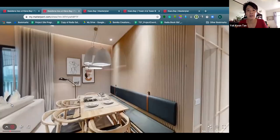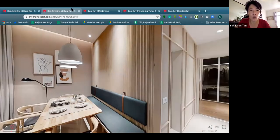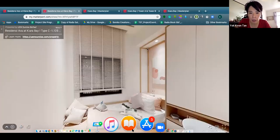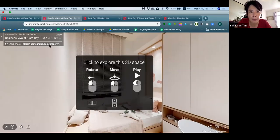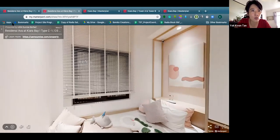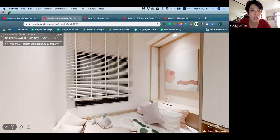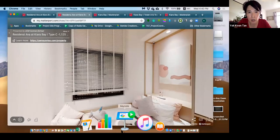Okay, so can you see, these are the plans that we are talking about. Wait, let me go back to my slide. I don't know how to go back to my slide. Is the showroom too nice, don't want to leave already? Okay, where is my slide now?